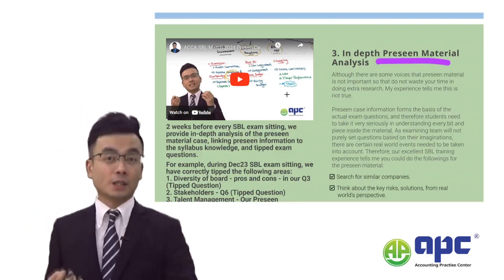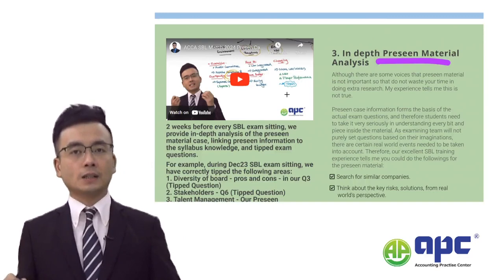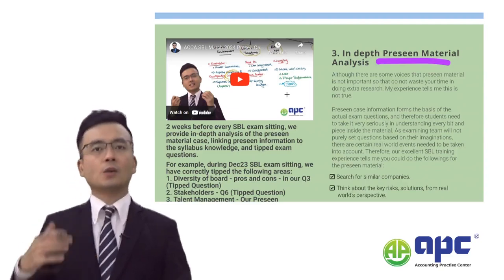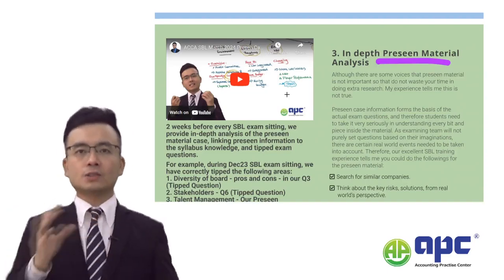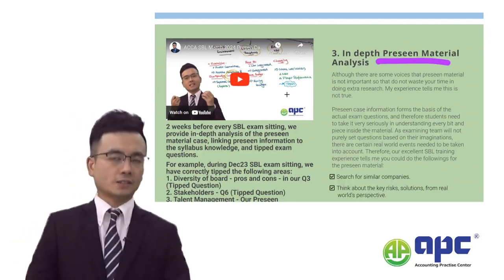But my view is this. Since the preseen material is released by the ACCA, don't just consider that the ACCA wants to reduce the exam difficulty and therefore changed the exam duration from 4 hours to 3 hours and 15 minutes.